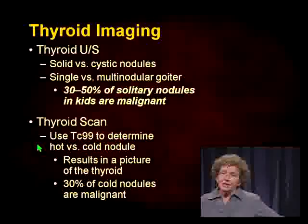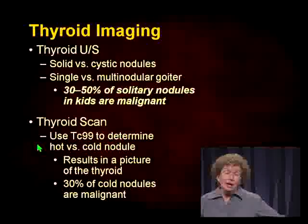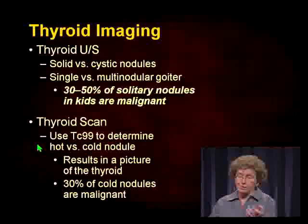When you're imaging somebody, again, you can get an ultrasound. What's that going to tell you? Solid versus cystic, and single versus multiple. 30 to 50%, probably more like 20, 25%, of nodules are malignant in kids, okay? I think my other slide, I didn't update this one. This should really be about 26%, which is the number that I read, of solitary nodules in kids are malignant. So still about 1 in 4, so that's still a pretty good number.